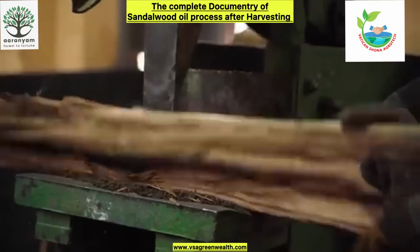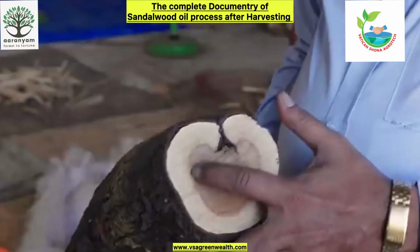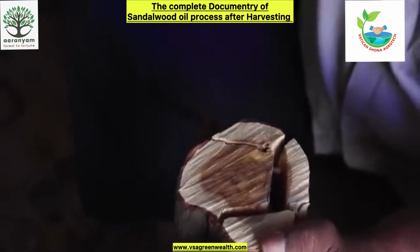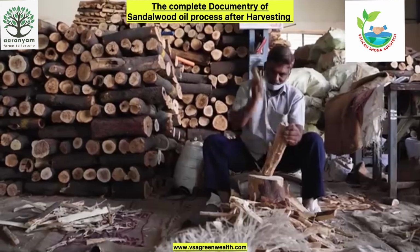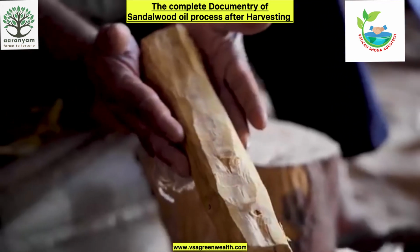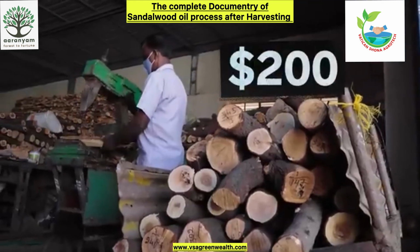This is one of the most expensive woods in the world, but it's really one portion of a sandalwood log that makes it so valuable. To get to it, these men tirelessly chop away the lighter outer layer of sapwood until they're left with this: the dark inner core that makes a kilogram of Indian sandalwood cost $200 today.